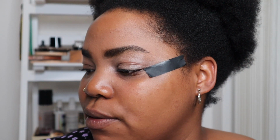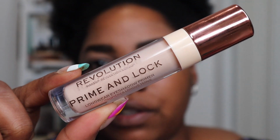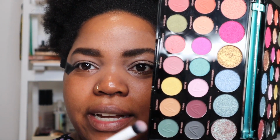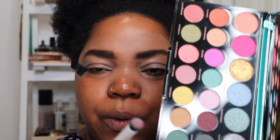Literally, curve. I went onto my lids really quickly using the Prime and Lock from Revolution, which is really great for eyeshadow and getting it all to stick onto your lids. So now, let's dive into the palette. I don't know which shade to go for first. I think I need a transition shade, and this is the lightest one. And I definitely want to get this colour on my eye as well. So we're going to go in with Addicted, which is the light one, and we're just going to do above the crease to make sure everything blends out really nicely.